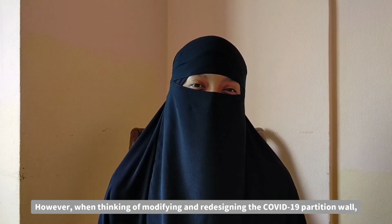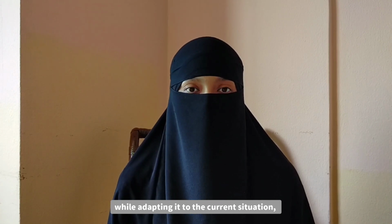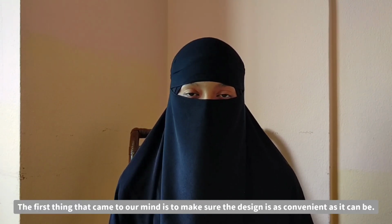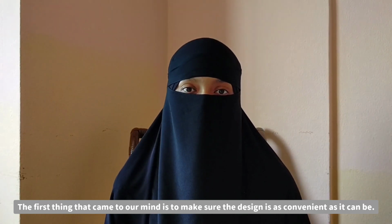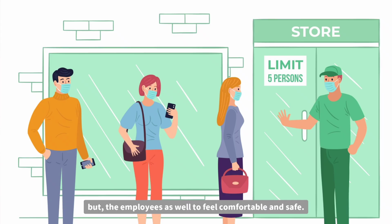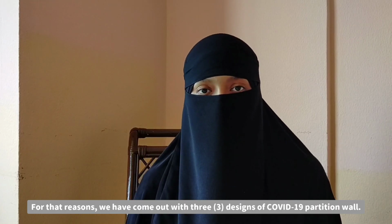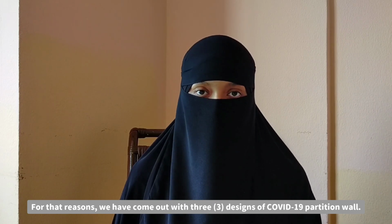However, when thinking of modifying and redesigning the COVID-19 partition wall while adapting it to the current situation, the first thing that came to our mind is to make sure that the design is as convenient as it can be. Besides that, we also thought of the way on how to ensure that not only customers but the employees as well to feel comfortable and safe. For that reason, we have come up with 3 different designs of COVID-19 partition wall.